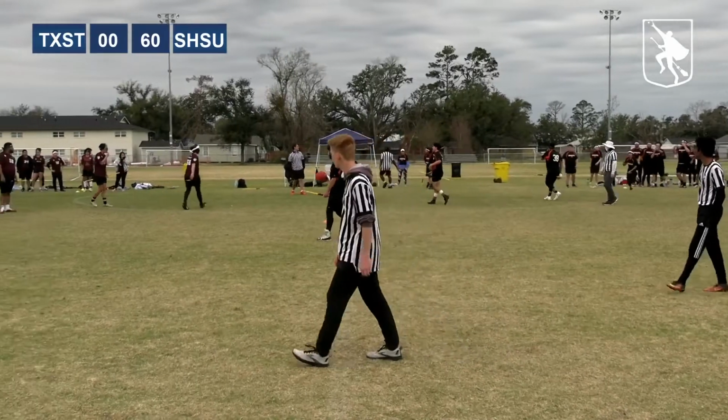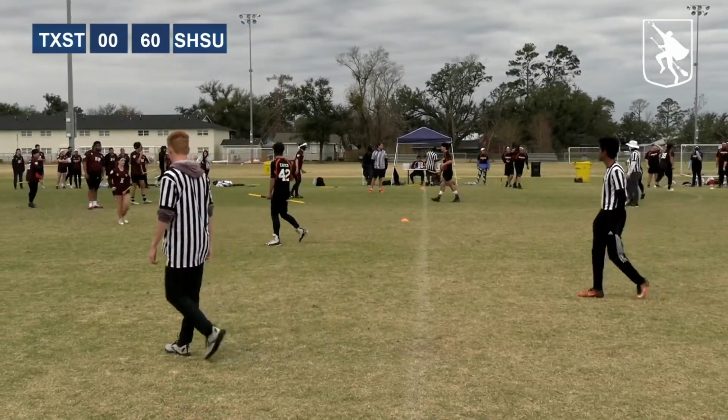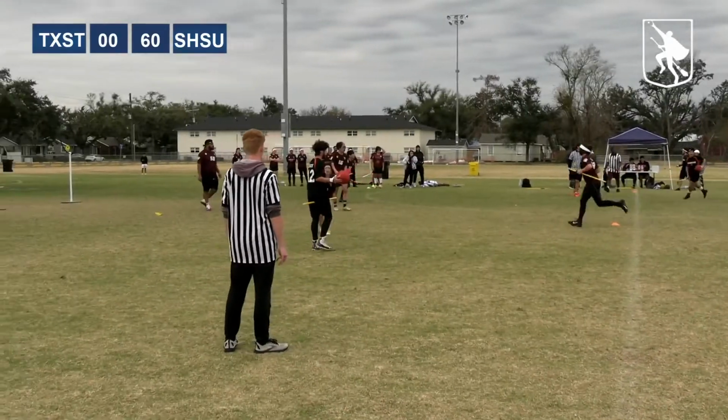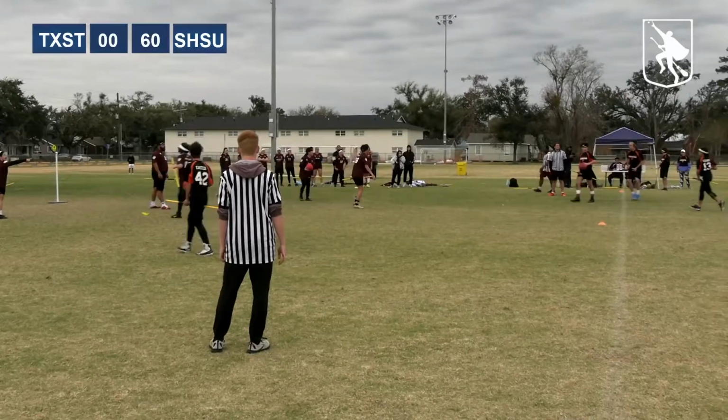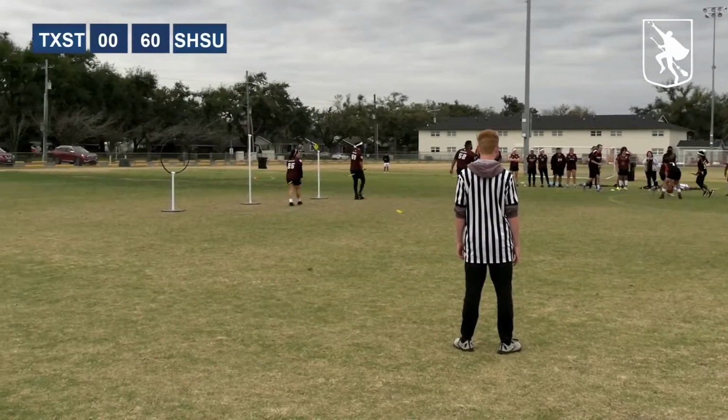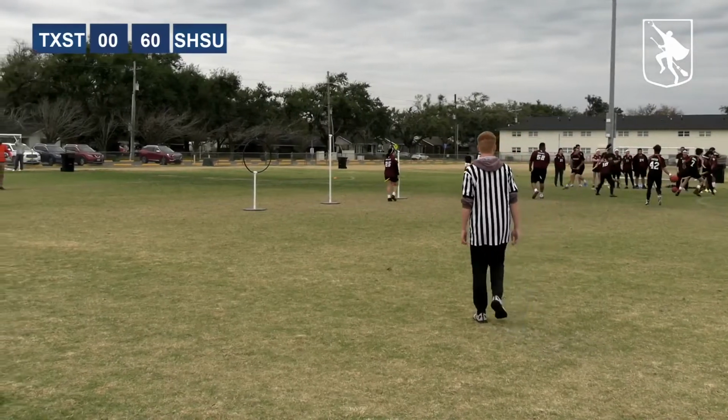This is just incredible. Yeah, and now it is technically possible for Sam Houston to score despite being down a player. One chaser is coming back now. They do have bludger control. Texas State with a defensive advantage, though. Let's see if they're able to keep the score differential at least the same for the next couple minutes.